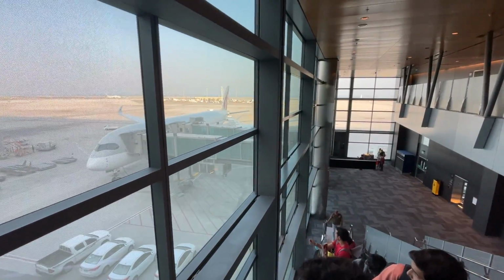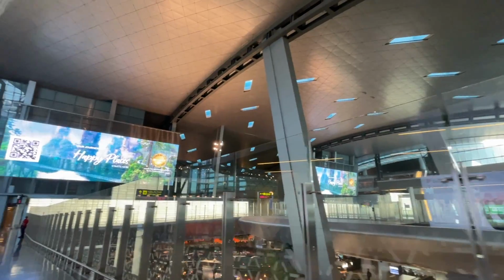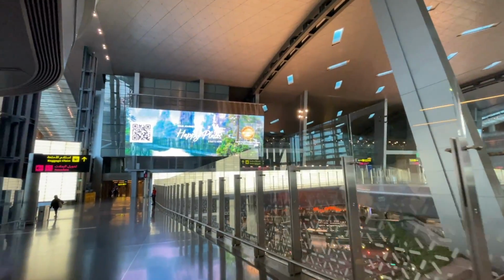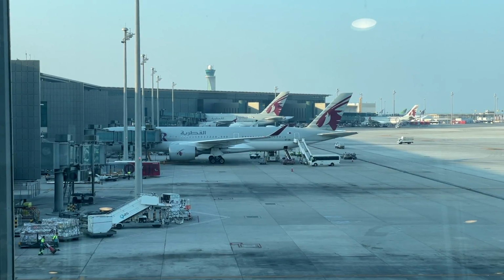When you step into the terminal, the first thing you notice is how open and airy it feels, with tall ceilings and lots of natural light. I was in Emirates' Dubai hub recently, and I spoke about how crowded that airport felt, which just frankly isn't a problem I've ever encountered here in Doha.